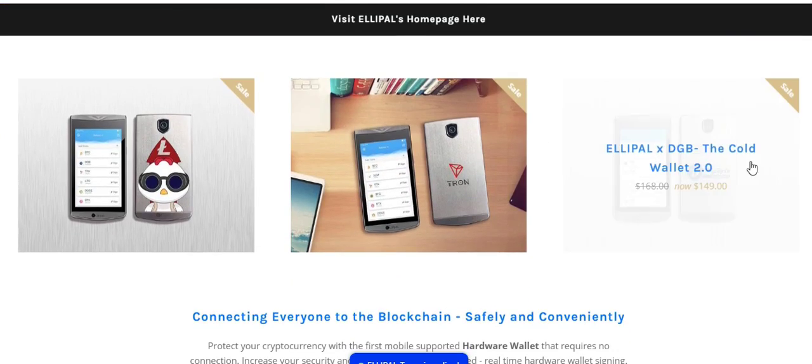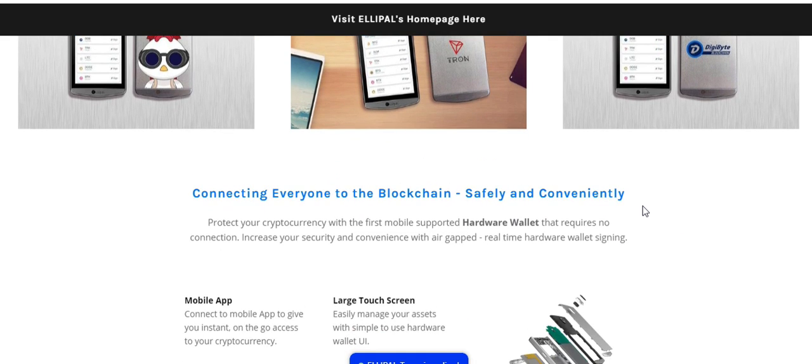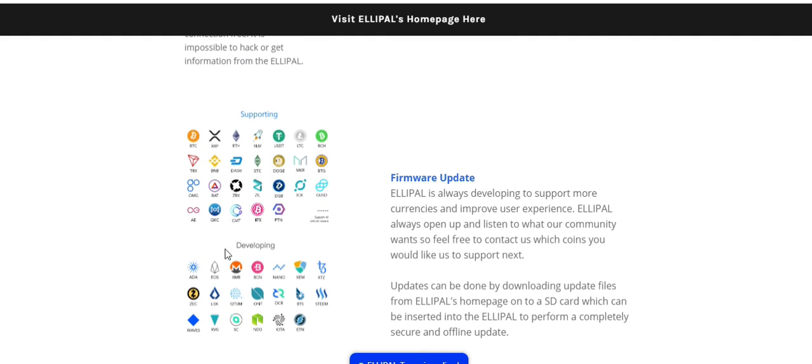The one that I got is the Digibyte version, so this Digibyte logo will be on the back of it. This is a Cardano video, and at the moment Cardano is not supported by the ELLIPAL hardware wallet, but you can see as far as developing down here, ADA is at the top of their list. It's not an alphabetical list, so maybe ADA being at the top is an indication that it could be the next one to be implemented. I'm not 100% sure on that, but they've been implemented into Trezor. They're coming to Ledger Nano S very soon, so it just makes sense for other hardware wallets to start to add ADA as well.